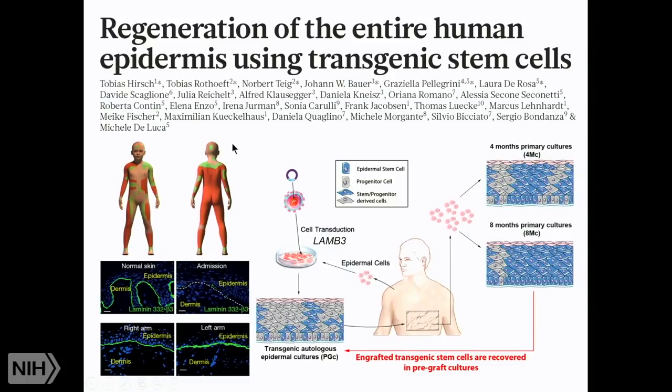There's a lot of excitement in terms of treating patients with skin diseases. This is a terrible disease called epidermolysis bullosa. It's caused by mutations in one of the laminin genes, LAM beta 3. This marks the areas where there was either blistering or complete denuding of the skin from this boy with this disease. And you can see that he's completely missing LAM 332, which is laminin 5. They took his epidermal stem cells, transfected them with the defective gene, expanded them, and they have pretty much saved this patient. He is completely covered with normal skin at this point, and it really is a big breakthrough.